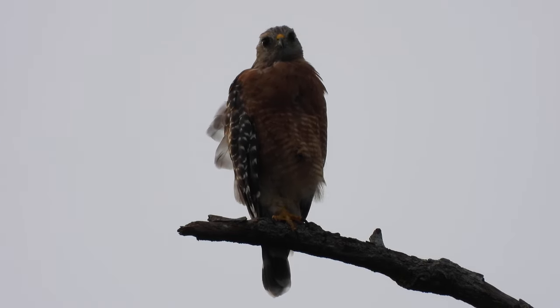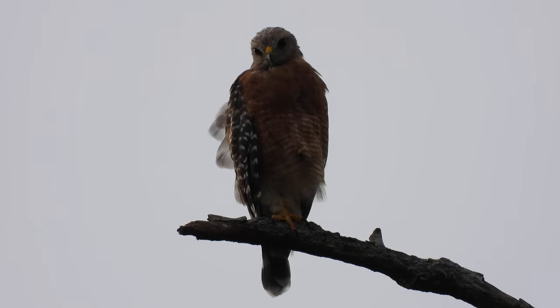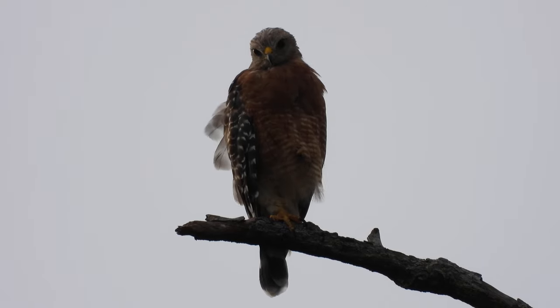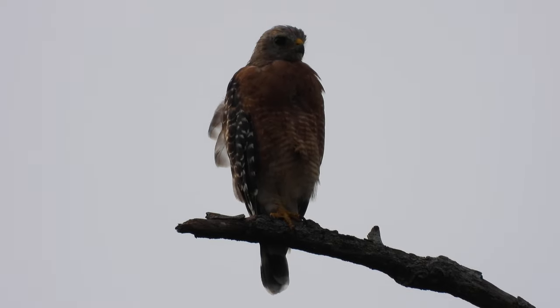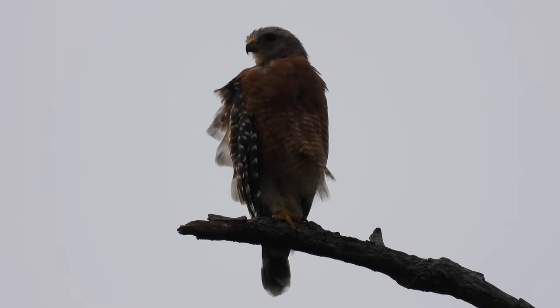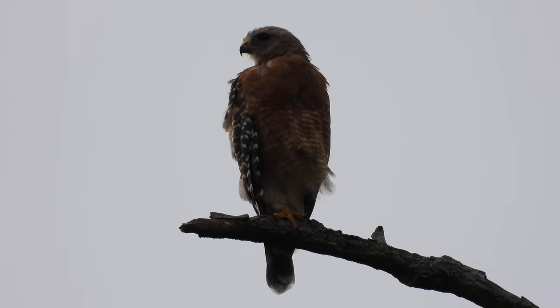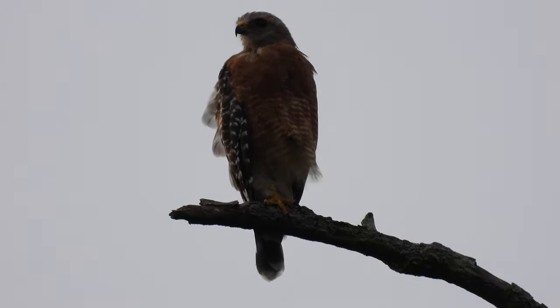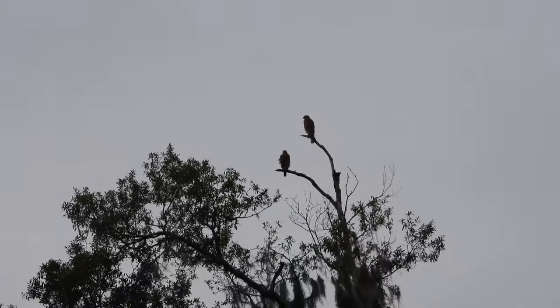Yeah, I see two kites over on the tree that's four houses away from me. But since the red-shouldered hawks are closer, I'm gonna keep filming them. Yeah, I know, there's kites up on that tree. Yeah, I'm gonna see if I can film these kites here. Hang on a second. Are they still there? Yeah, they're still there.